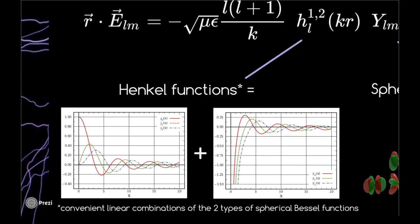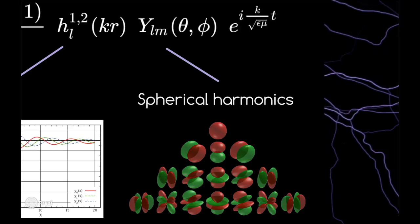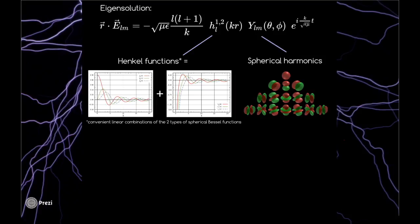The first is what we call the Hankel functions. Someone wanted to get their name out in science, so they decided to name a linear combination of the two types of spherical Bessel functions after themselves. It's just a really nice way to define them in such a way that's quite general. By the way, the Hankel functions solve the radial part of the equation. The spherical harmonics are eigenfunctions of the angular momentum operator, as you know, and they look like these Y_lm here. And the third eigenfunction is the one we already looked at, which is an eigenfunction of the second order time derivative. Okay, I'm going to go through this quickly.